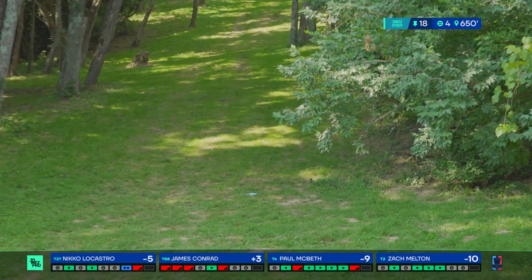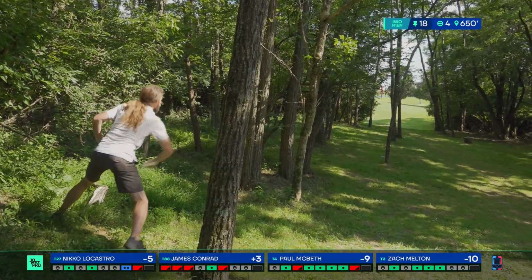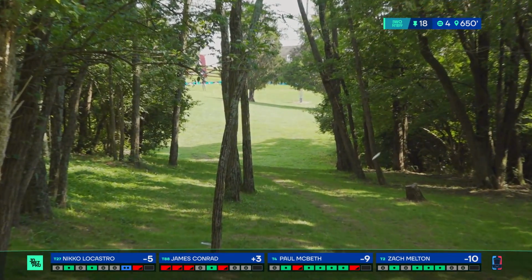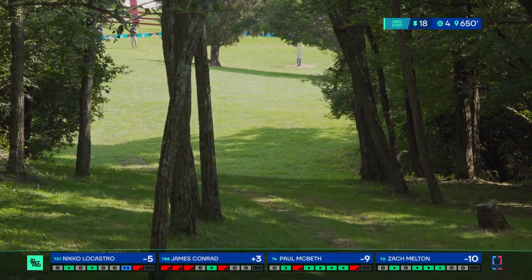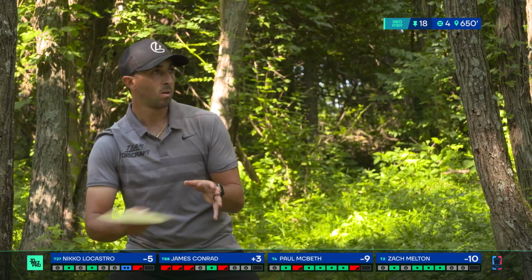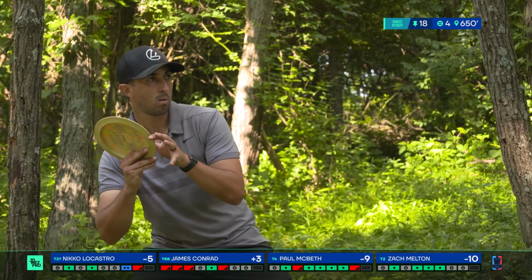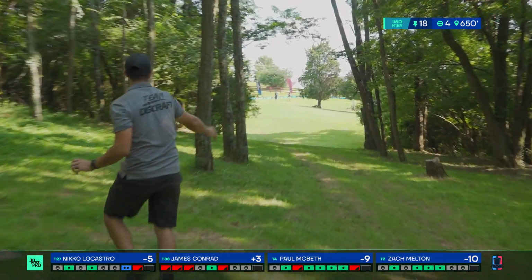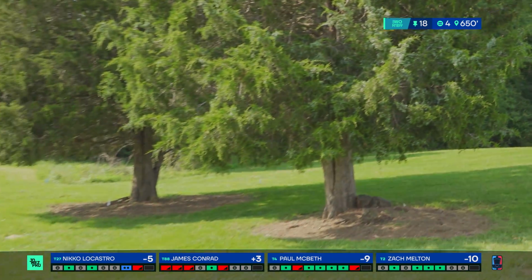That was great. Yeah, nice shot from Zach. He'll have maybe 150 feet left to save the par. Shoot bogey free, 10 under. But I think that's kind of the intrigue of playing in the woods. It's just the element of sometimes you're going to get bad kicks and have a bad day, and it just gets amplified.